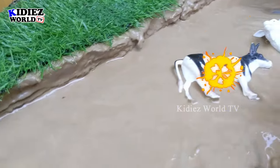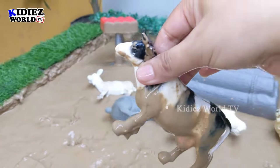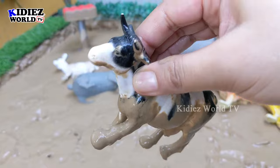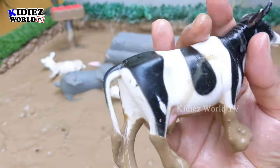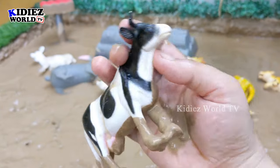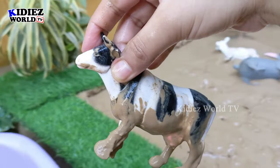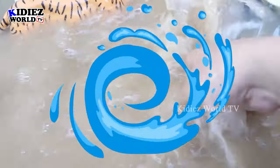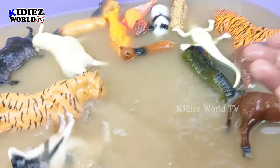The next one we have is a lovely cow. Amazingly big and amazingly beautiful, this farm animal is so useful. She gives us lots of milk every day, and she is very kind, a very, very beautiful big farm animal. That's for sure. Here we go, cow.